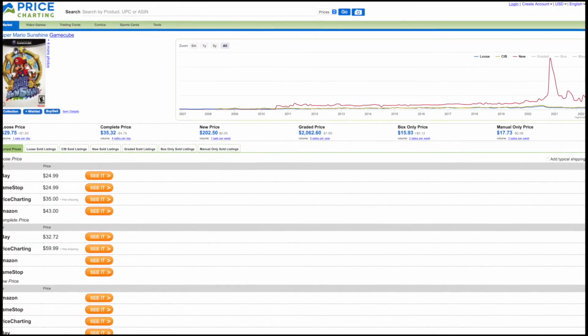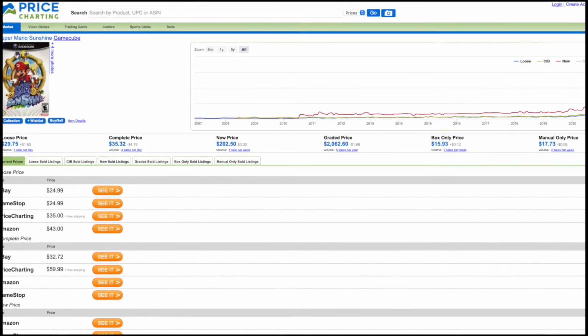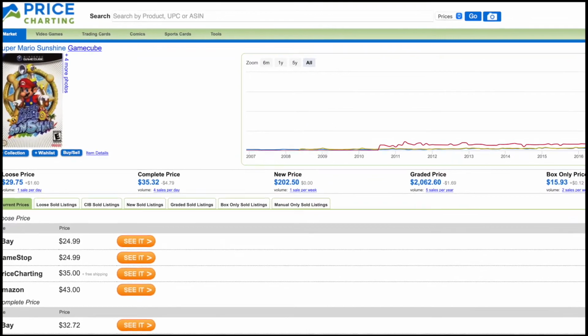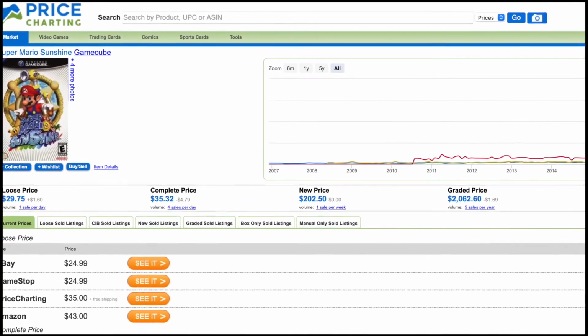In June of 2022, $29 for a loose copy, $35 for a complete in box. Sealed did continue to go up, but that's expected with sealed games. It's $202 for a sealed copy of Super Mario Sunshine, which isn't that much more than it was in 2020. That's a huge decline though. You figure 2 years ago a complete in box was $75, and now it dropped more than half. I mean, when companies re-release stuff, that's typically going to maybe not kill, but it's certainly going to lower the value of the harder to find copies.